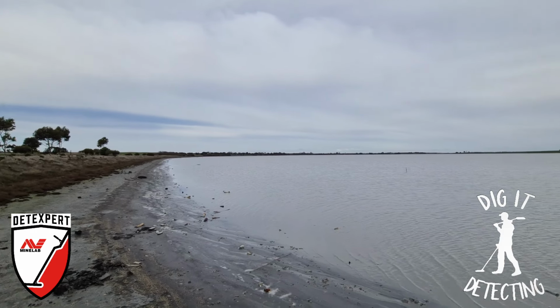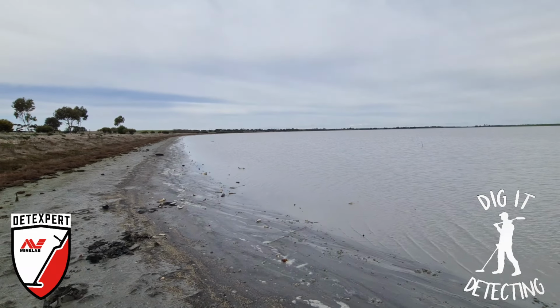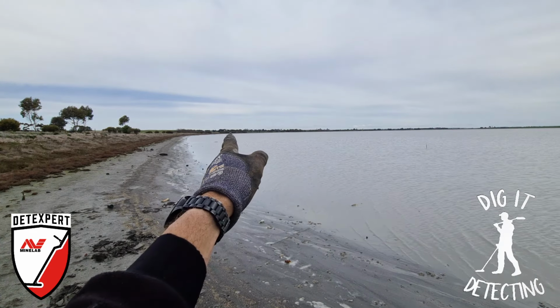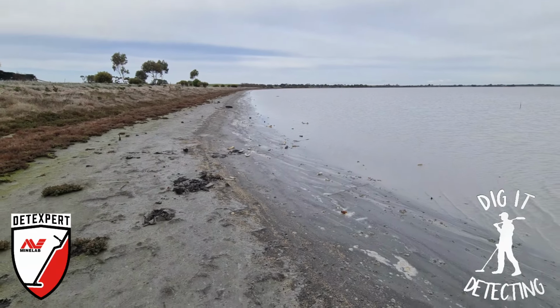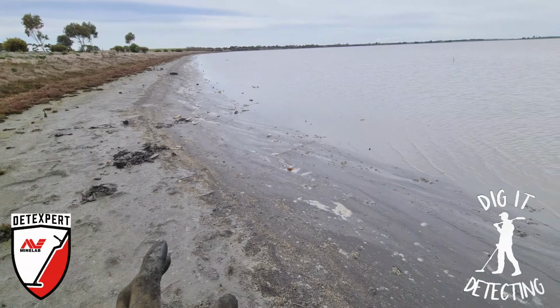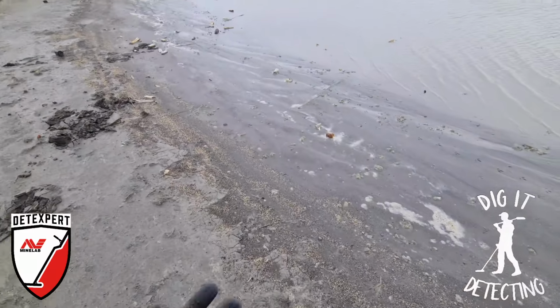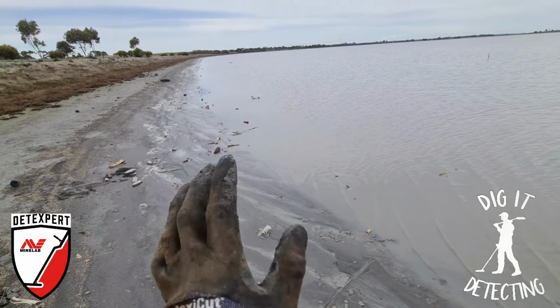Rightio, so just thinking about it before, we did start over at the creek where I left the detector, and when I last shot that last clip, we were about way over there. We've walked back to where the detector was and walked all the way over to here, and we found a ton more stuff. We've got a bit of a southerly wind blowing today, so everything is blowing in that direction towards where we first started.